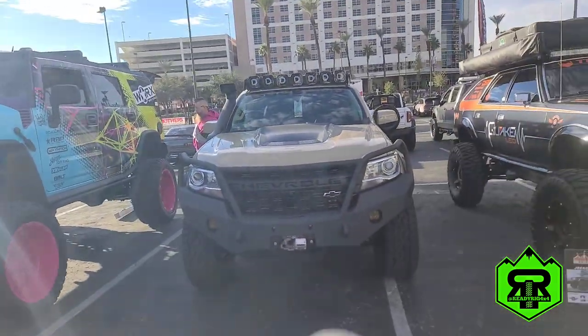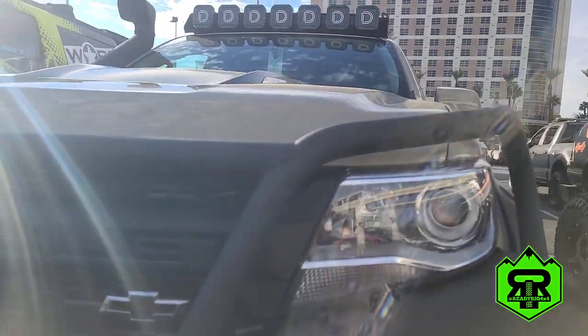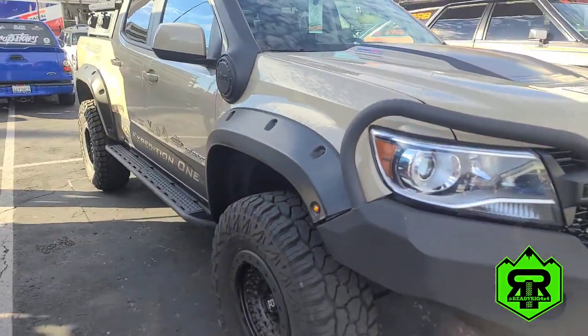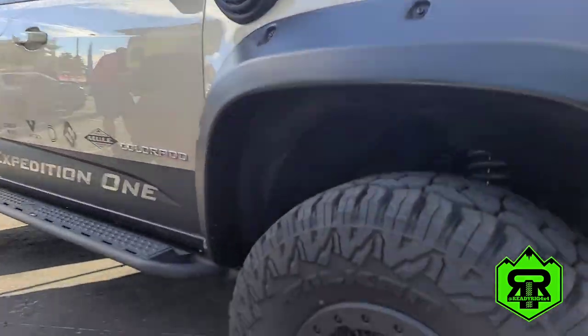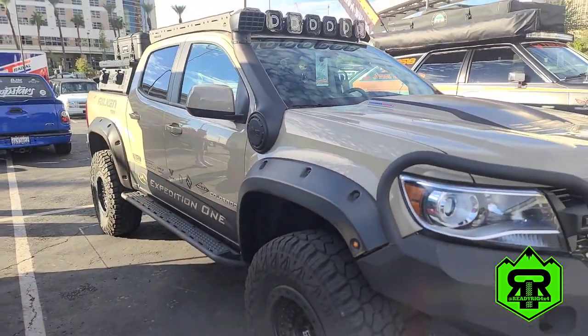Got a crazy bumper, man. This bumper is actually pretty sweet. I love how it follows the lines of the front grille. Got the winch in there. What are we running here, Falcon? What size are these things? 35s. All right, he's got 35s. This is nice. I'm digging it.